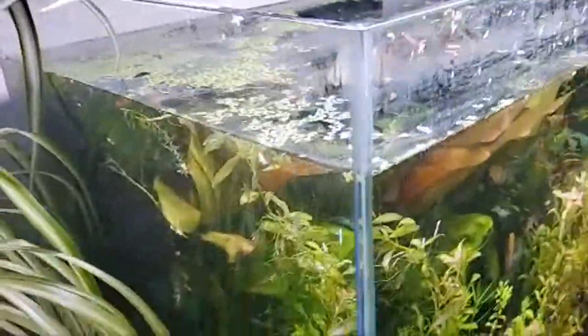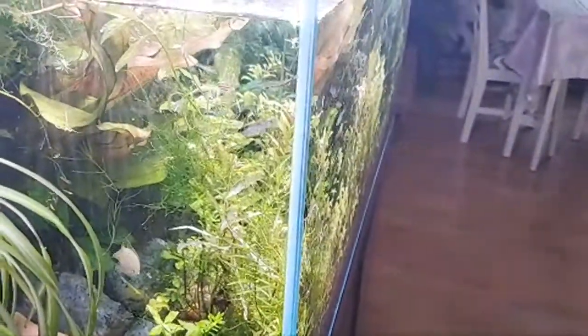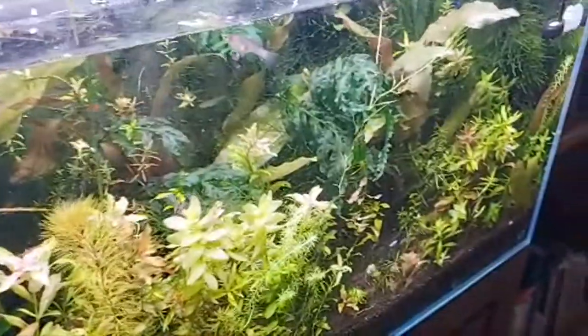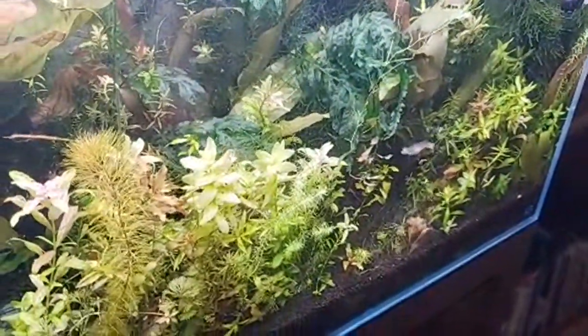Some will hang out and seemingly clean the glass all day, suck on the glass all day, but if you inspect it really closely, you'll come to find out that, wait a minute, they're not really doing a whole lot most of the time. There's some exceptions to that.